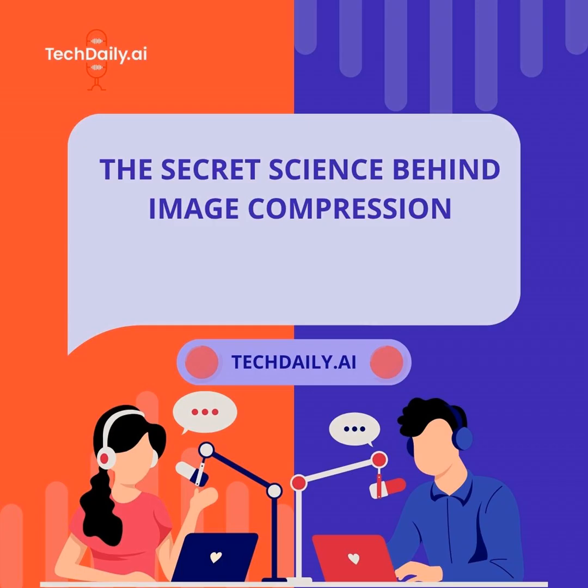Yeah, and what's fascinating here isn't just the mechanic of it, but the why. This whole deep dive is really going to show how JPEG cleverly exploits the quirks of our own human vision. That's how it makes these huge file size reductions possible while still keeping the resolution and pretty high visual quality.